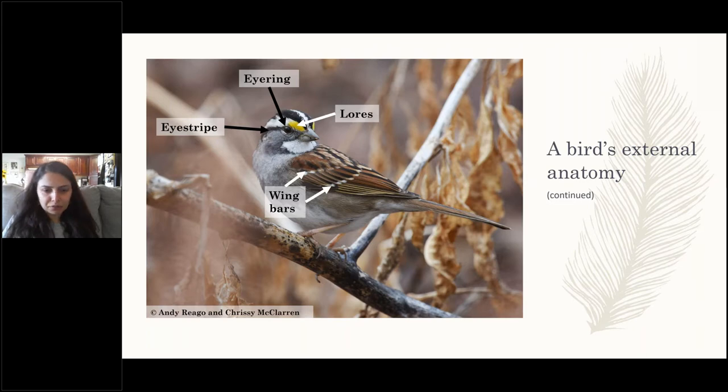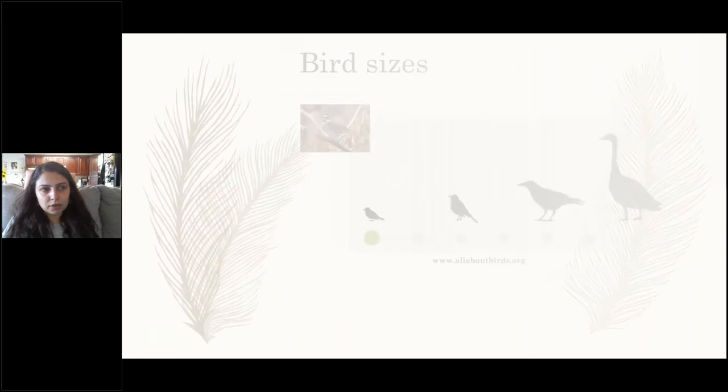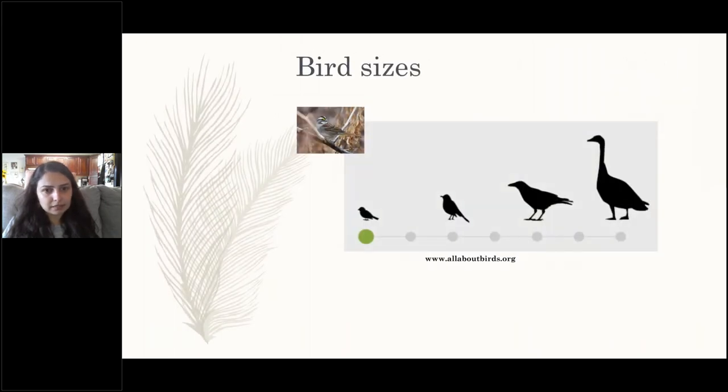And that's about it for anatomy. Now, another important thing to keep in mind when trying to identify birds is size. And size is relative. So it's really great when you have just kind of a scale so that when you see a bird, you can put it in certain categories. In this diagram, we have four categories.